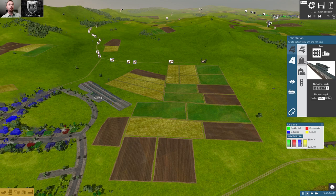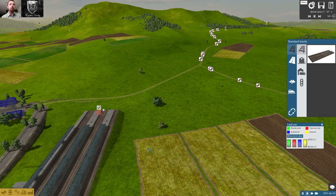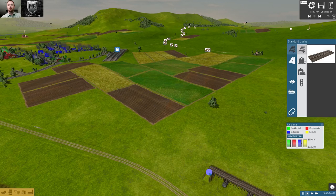Right about here. Let me make sure this is all good on both sides. Can I easily build tracks there? Okay, I can. Good. So what I wanna do now is connect this magical line over. Having struggles clicking on it there. There we go. I had to click on it right on the edge. Let me make sure I'm connected to the right one.